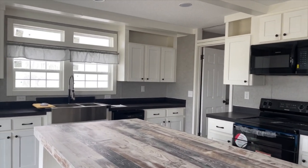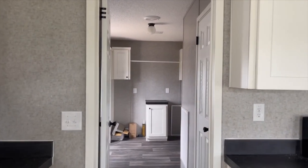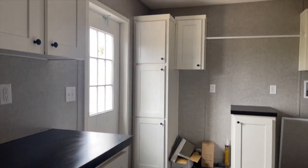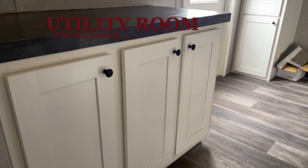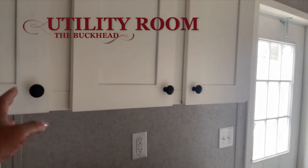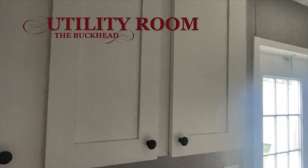All right, let's go on into the laundry room here. This laundry room already looks like a great space. As you can see, you have counter space right here behind the door. You have these cabinets, top and bottom. Let's take a look in. So you have cabinet space, top and bottom.